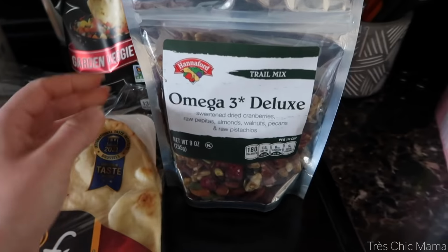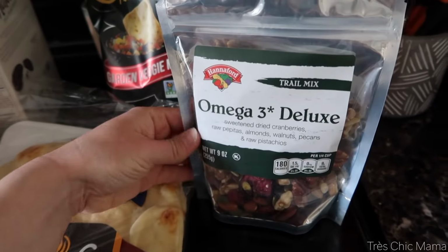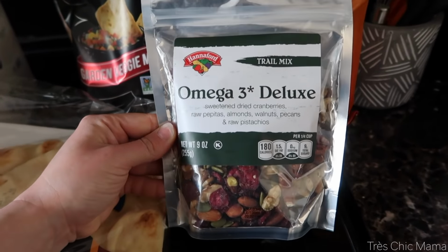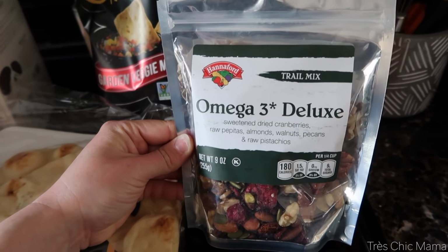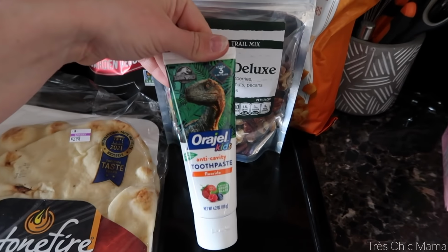I don't know what I'm gonna do next year because I think she's not gonna be allowed to have nuts at school. And we do a lot of nuts and trail mix and nut butters, and I know we will adapt, and it's fine. We have a lot of other options. But Sydney needed some more toothpaste, and she picked this one because dinosaurs, obviously.